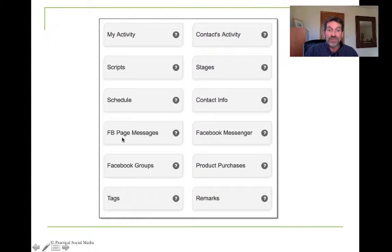I can send Facebook messages. I can keep track if they're in my Facebook groups. I can actually enter in the products that I most often represent. I load them into Lead Closer once, and then I just check a box. That contact bought that actual product. And then I can actually follow up with customers, say, all the customers that bought this product in the last month.